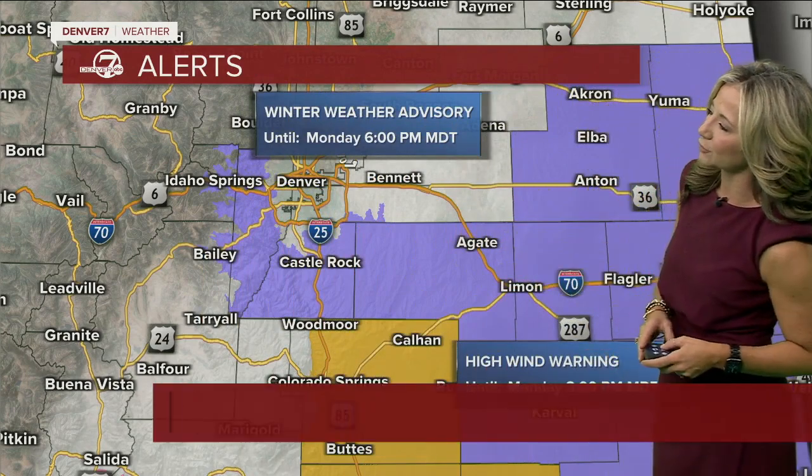We'll see also a couple of winter weather advisories continue through late afternoon, early evening. That includes pretty much all of Douglas and Jefferson counties, so a little bit heavier snow south and west of Denver. Here in town, within the next couple of days, we're going to see likely about 1 to 2 inches. Much heavier down to the south and through the Sangre de Cristos where we have some winter storm warnings.